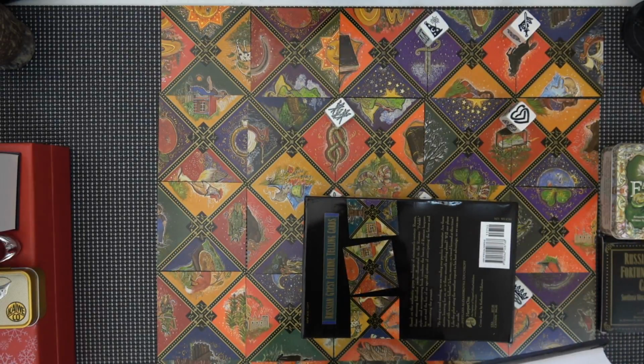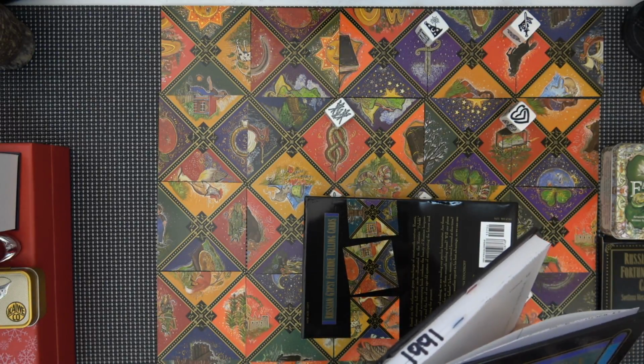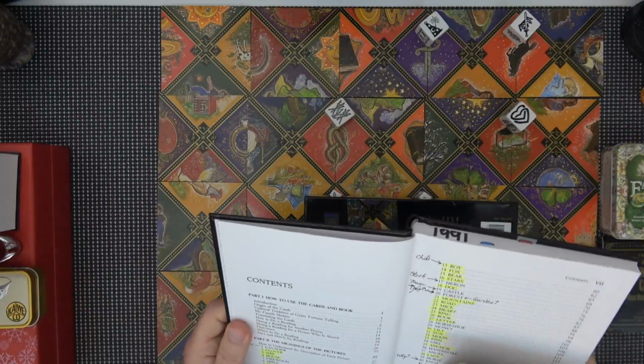But what does it say? An innovative system for discovering your path in life. Wow. Based on the authentic Gypsy teachings of 19th century Russia. That's interesting. I just found it interesting. Can't remember how much it was. I think it's $26 on Amazon.